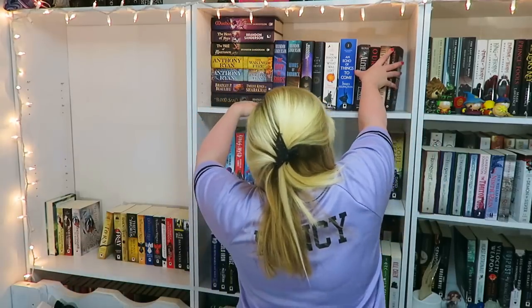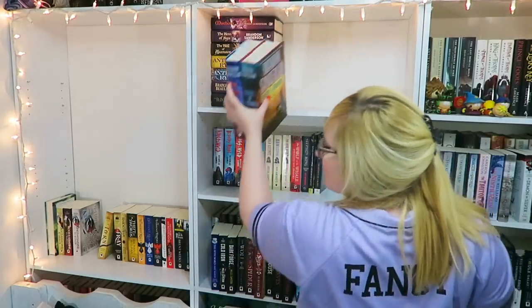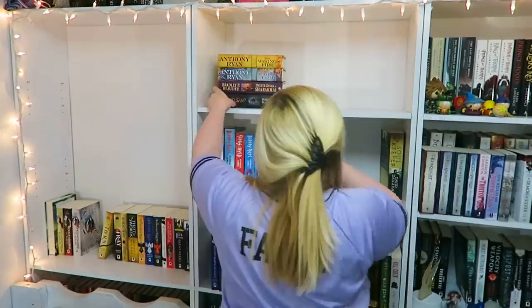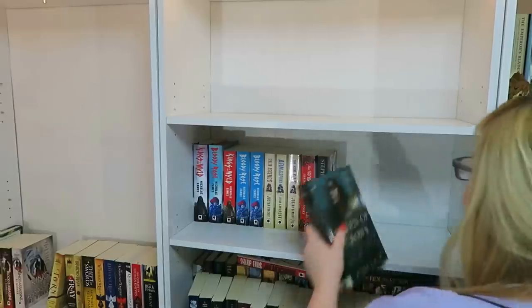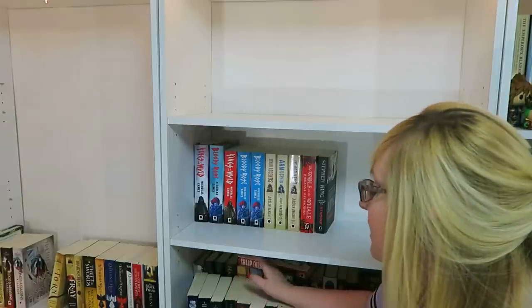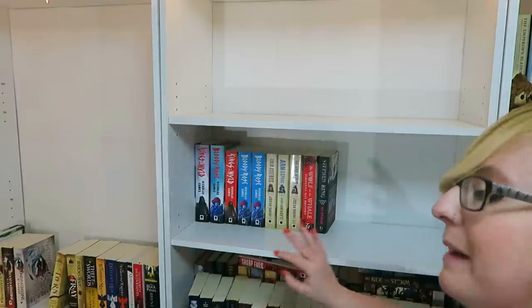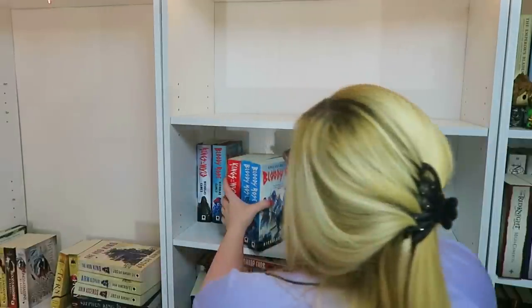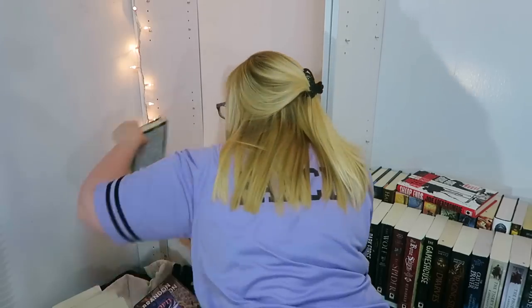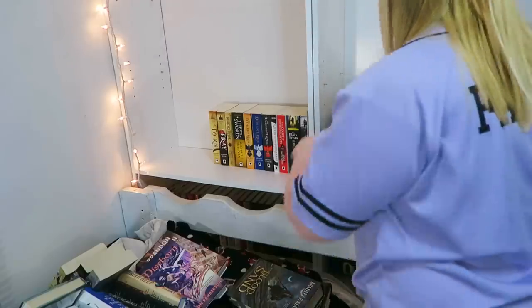This shelf next. These books are freaking like 10 pounds a piece. Now, I will be honest, I had a really hard time deciding on moving Joe Abercrombie from the middle shelf because he has made this shelf right here home. Okay, Joe Abercrombie, your spot has been made.